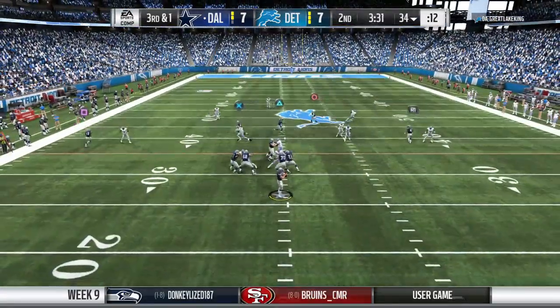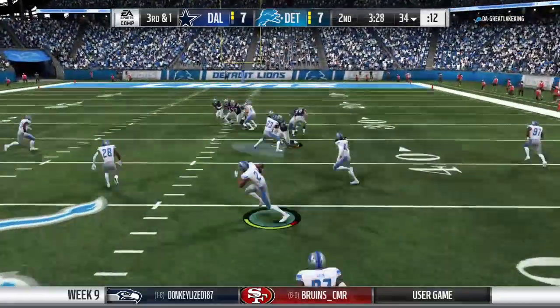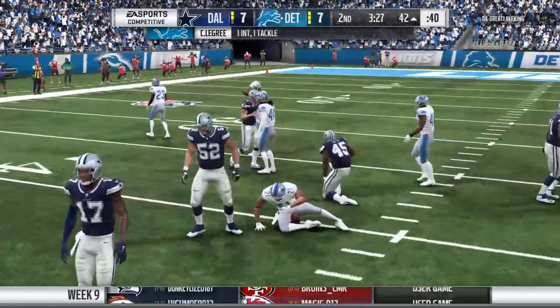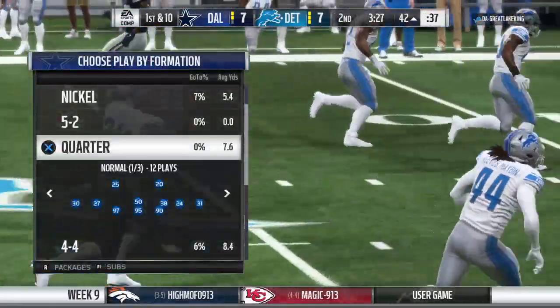From the shotgun, it's Prescott. Trying to get it to Williams, but it's intercepted. It's picked off near his own 48, and the return this time will go out to the 42-yard line.